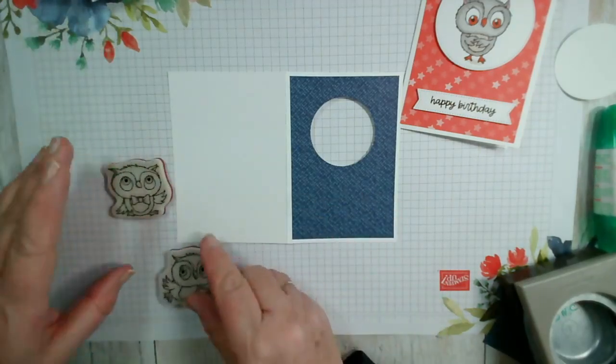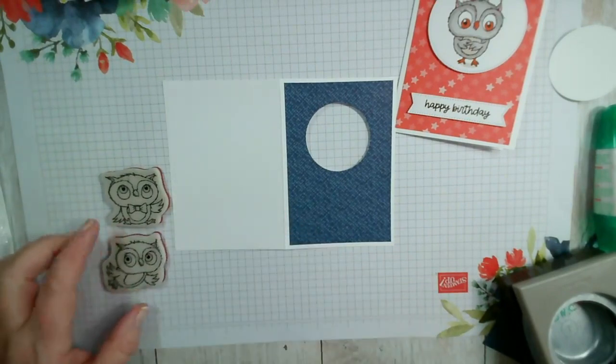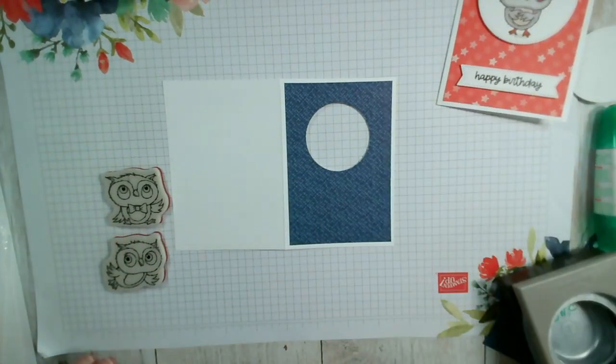Any preference for the flying one or the one with the bow tie? Shout now while I'm looking for my blocks.